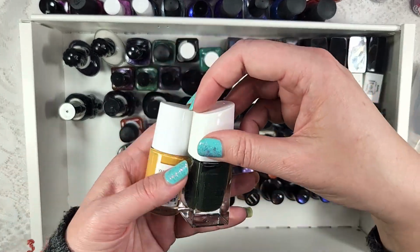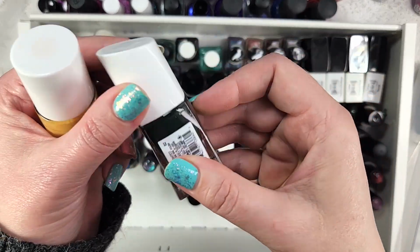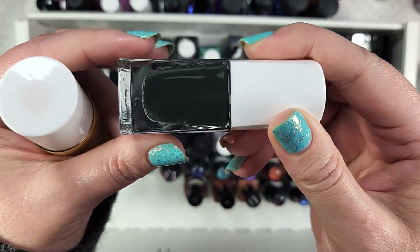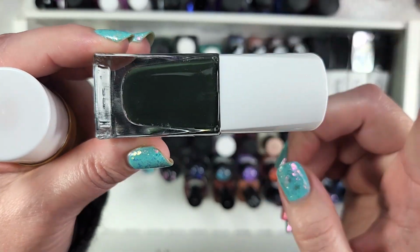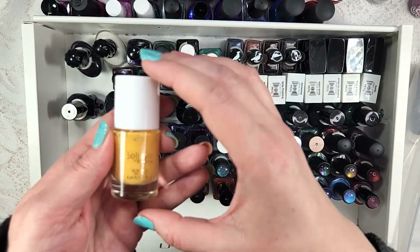All right, down to our last two. These are both from Believe Beauty. The green one is called Knighted, and this is a really gorgeous, like deep army green in a cream. This is a beautiful shade, so that's not going anywhere.